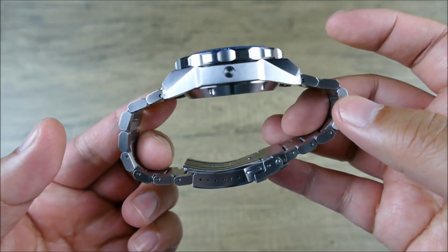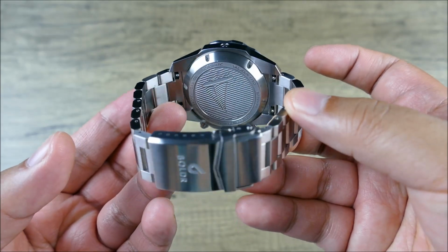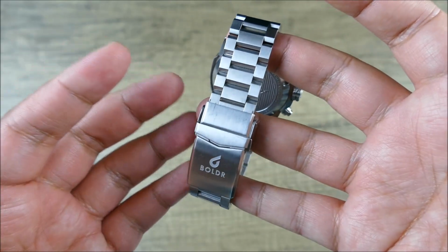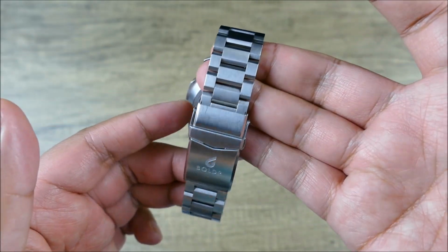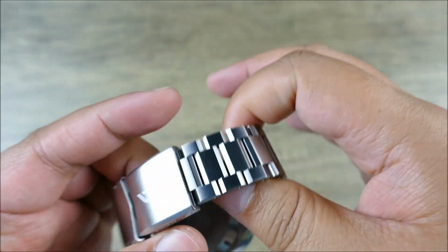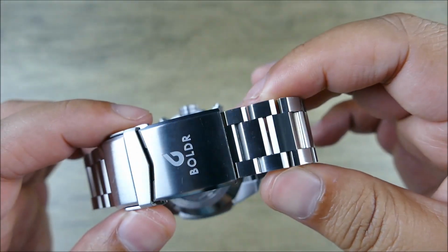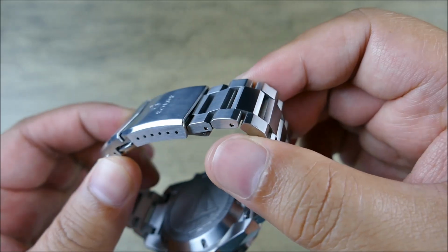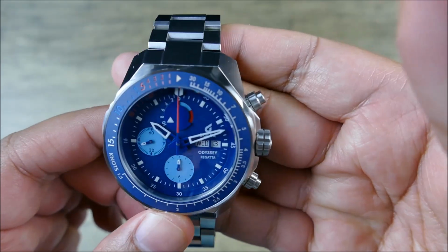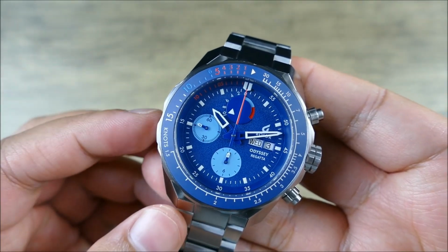hefty. The good news is it's actually quite balanced with these nice chunky links and this beautifully done V-milled clasp here. So it suits the aesthetic here, especially with the overbuilt and chunky nature. These clasps, there's a reason why they're so popular. They're milled, they have a lot of micro adjustment holes, and in this case, the harder edges do flow nicely with this more angular, hex-style bracelet. Everything is brushed, and of course all in stainless steel.